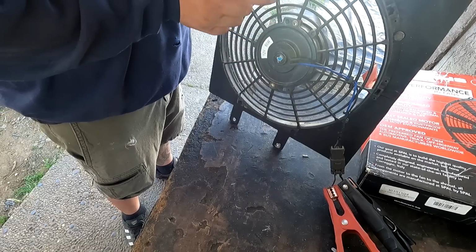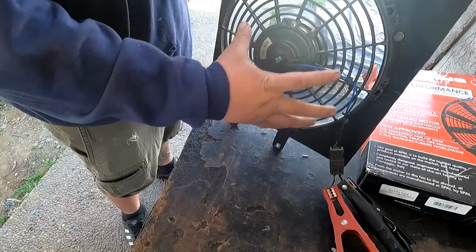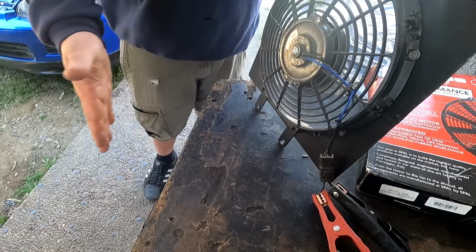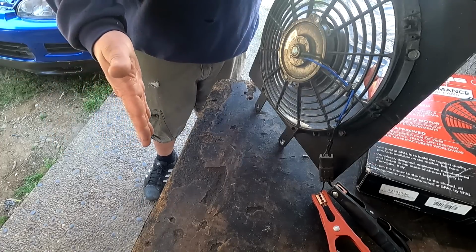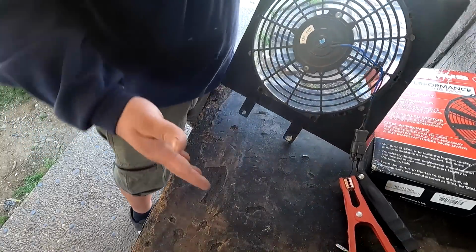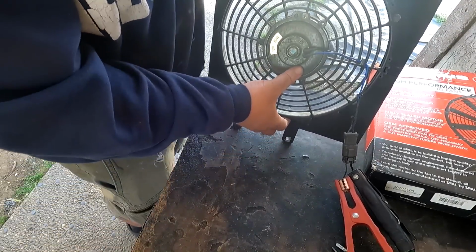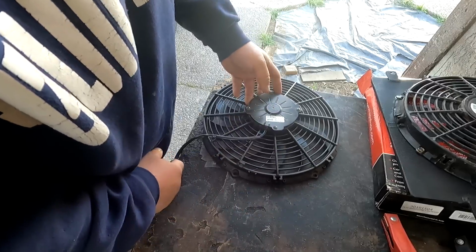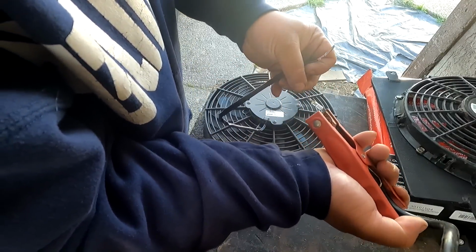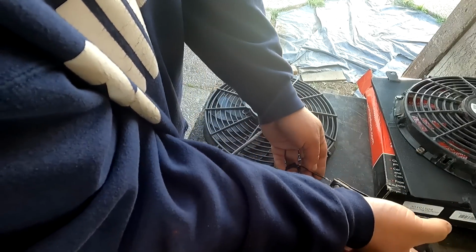So right here, I can feel the air about this much of the fan. I don't feel anything in the middle, and over here I can barely feel it. Like I can feel the air touching my hand, but I can't feel it once I'm further away. So I'm gonna change out this fan for a Spal fan. Let me show you guys the difference. I honestly don't know where this fan came from. It was in my storage unit, and we're gonna use it because it works.